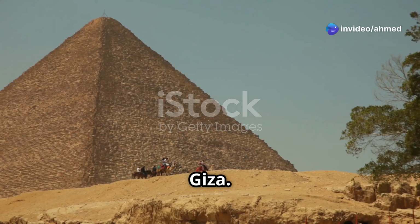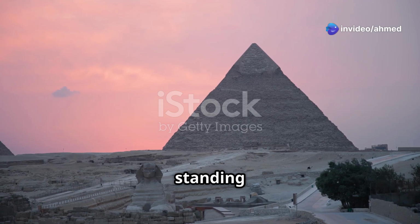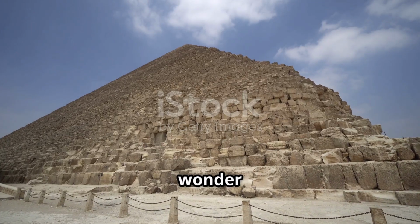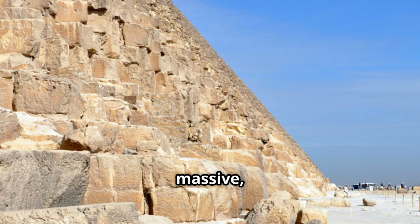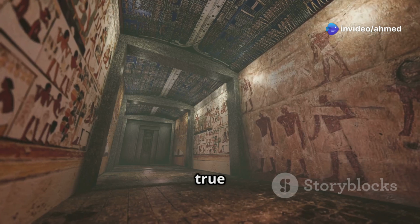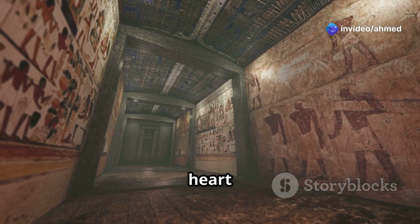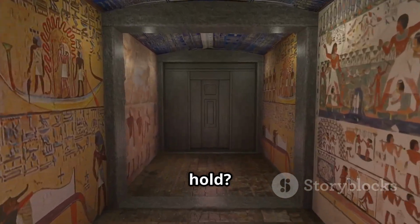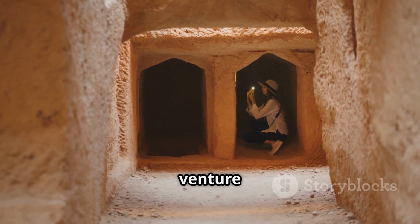The Great Pyramid of Giza, a monument to a lost age, standing sentinel over the desert sands for millennia. The last surviving wonder of the ancient world, its massive weathered stones whisper tales of pharaohs and ancient gods. But the true mysteries lie within, hidden in the heart of this colossal structure. What secrets do these darkened chambers hold? What will we discover as we venture inside?